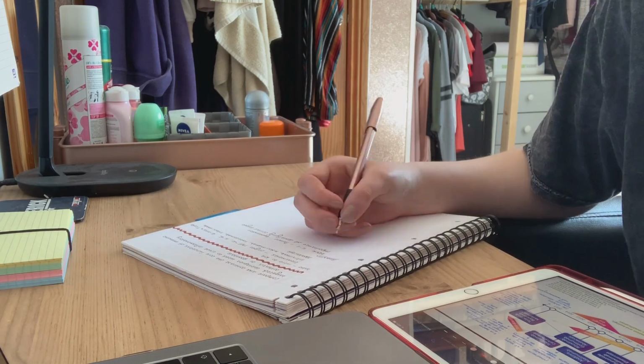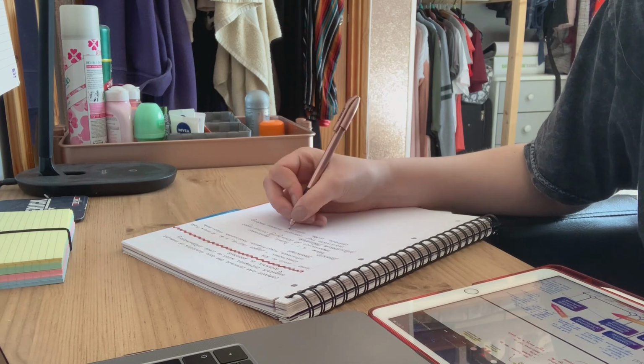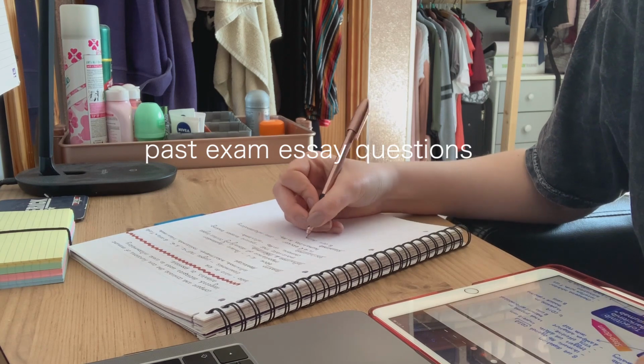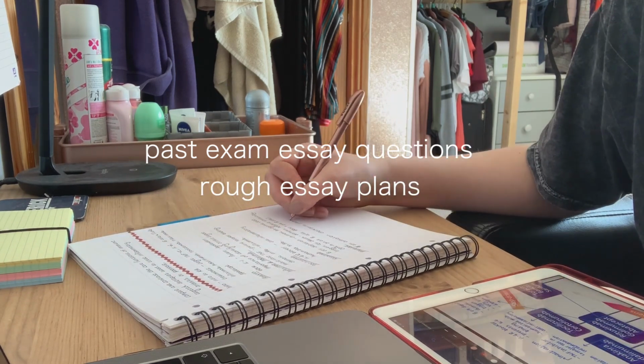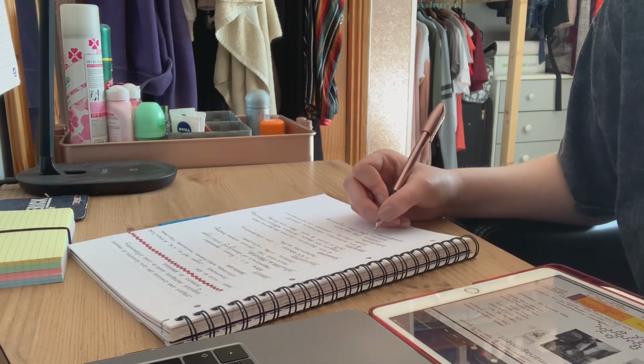At this point I had already sat my semester 1 exams and I was a lot more prepared for those. One of the main methods I used for revision was to go through past exam essay questions and write rough essay plans. Then I would go back over them with my notes and add any further details which would be useful. These essay plans were really useful during the exams.